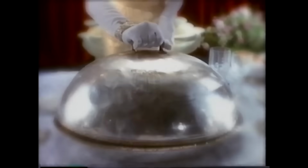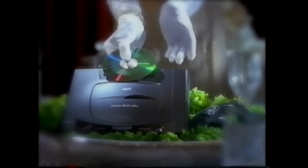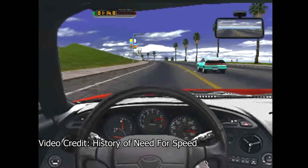The Genesis' previous add-on, the Sega CD, hadn't done much to strengthen Sega's position in the market, and its successor, the Sega Saturn, wouldn't be rolled out worldwide until late 1995, leaving an almost 2-year gap that the Genesis would have to fight off some, at the time, fairly impressive visuals. Honestly, it does make some sense when framed that way.